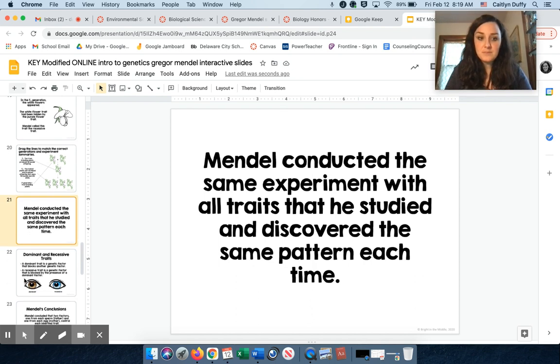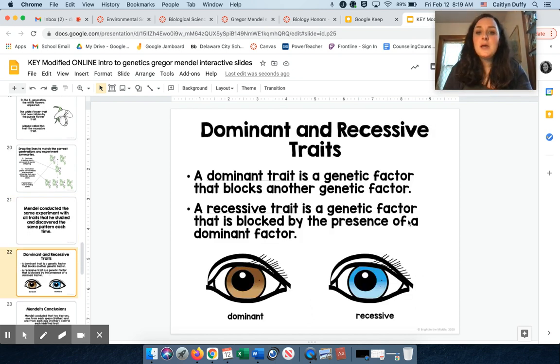So Mendel conducted these same experiments with all traits when he studied and discovered the same pattern each and every time. Dominant and recessive traits. So a dominant trait is the factor that blocks another factor, just like a dominant person in a conversation blocks the recessive or the quiet person. A recessive trait is the genetic factor that is blocked by the presence of a dominant trait.